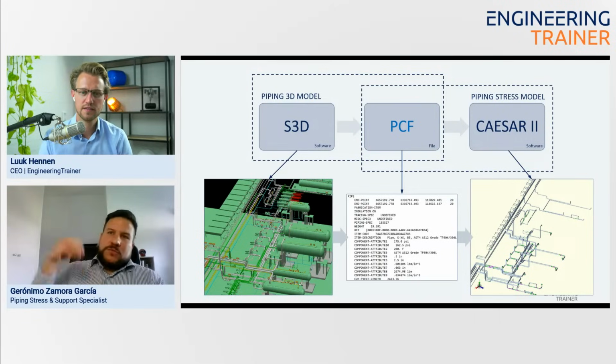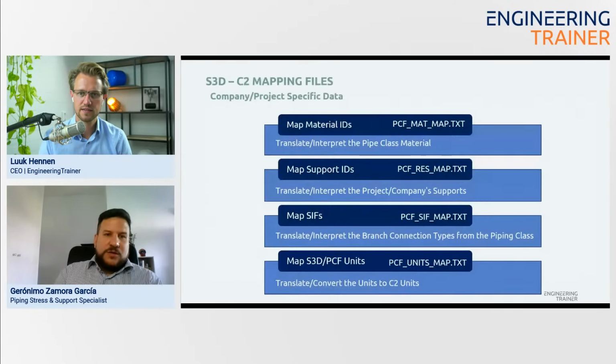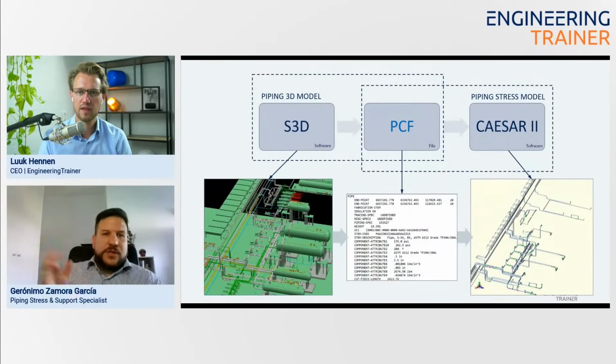You are able to, again, it's in these slides, bring your plant graphics into your stress model, and you can come in full circle to it.